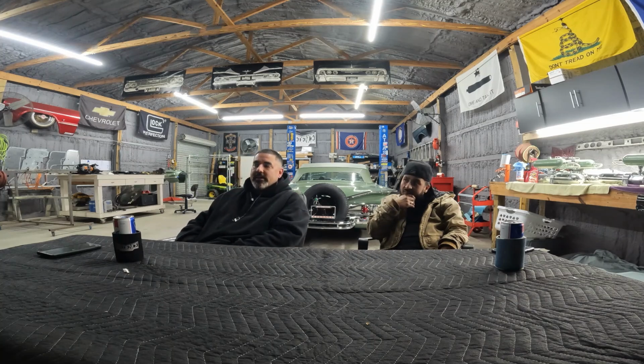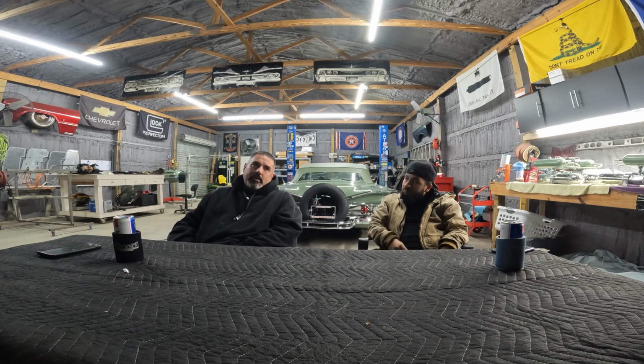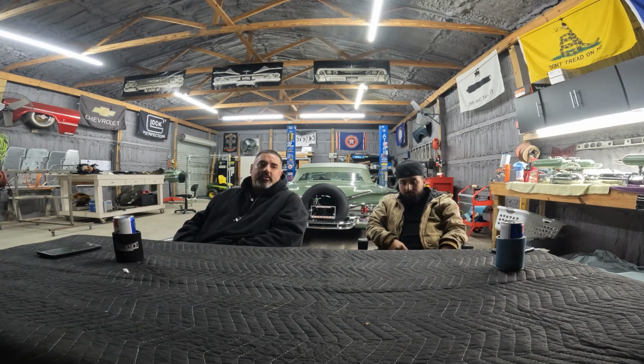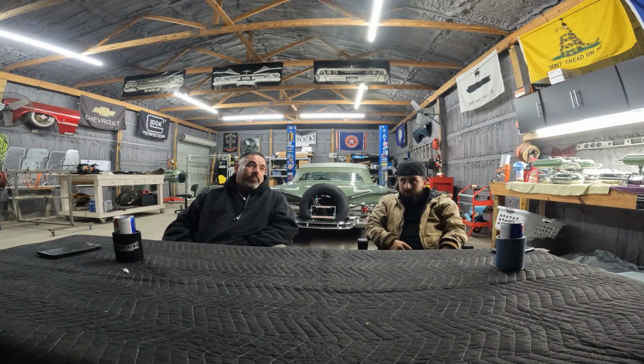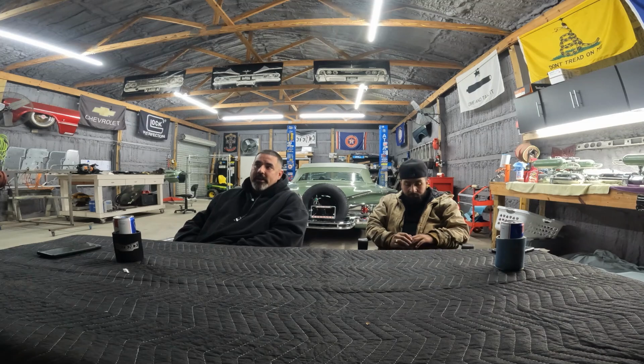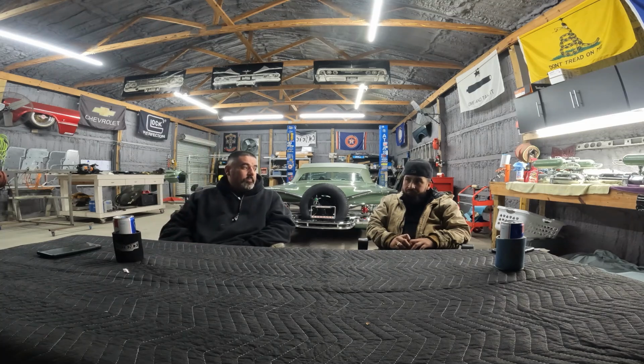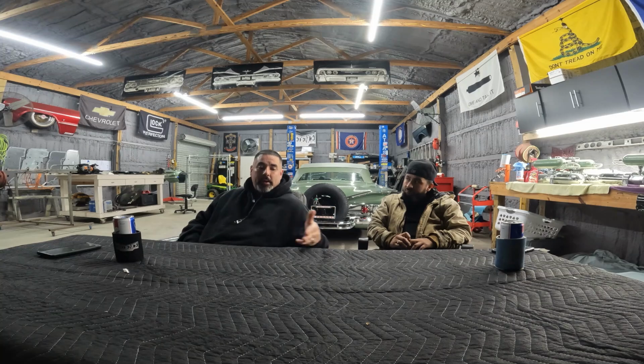To me, that's not an upgrade. I think a crate 350, a remanufactured or a brand new, which I don't even know if they make brand new anymore, it's probably remanufactured. A remanufactured crate 350 or a 383 costs more than a junkyard LS, which goes back to the whole tri-power thing, 348, 409, dual quad, something like that. That's harder to get than an LS swap.